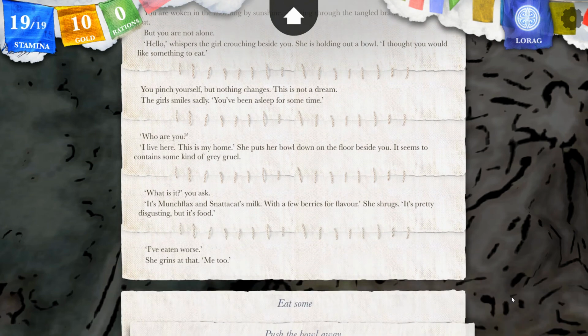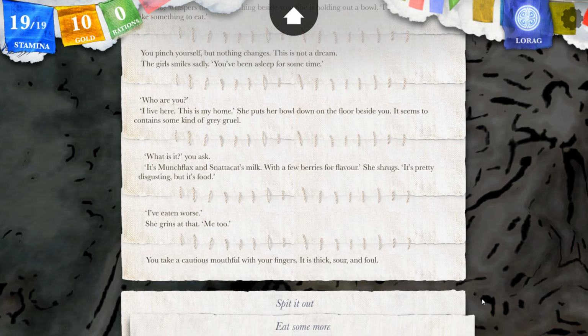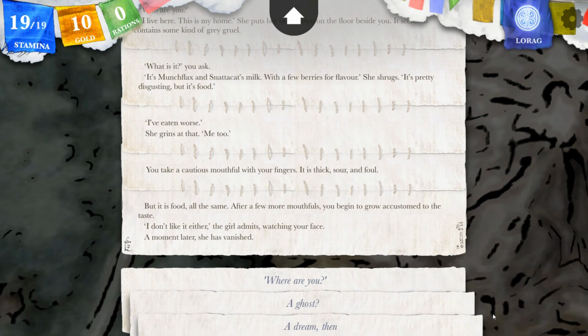I've eaten worse. She grins at that. Me too. Okay, I'll take a cautious mouthful with your fingers. It is thick, sour, and foul. I'll just eat it. But it is food all the same. After a few more mouthfuls, you begin to grow accustomed to the taste.